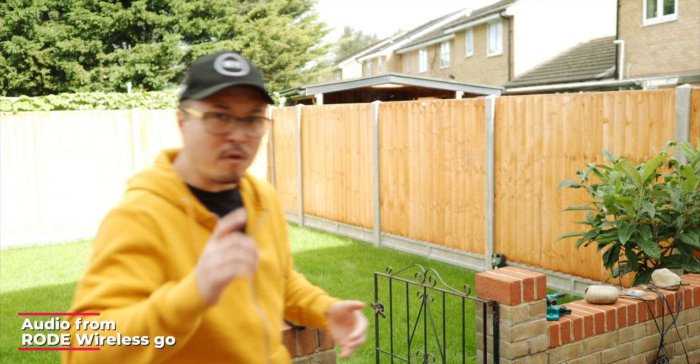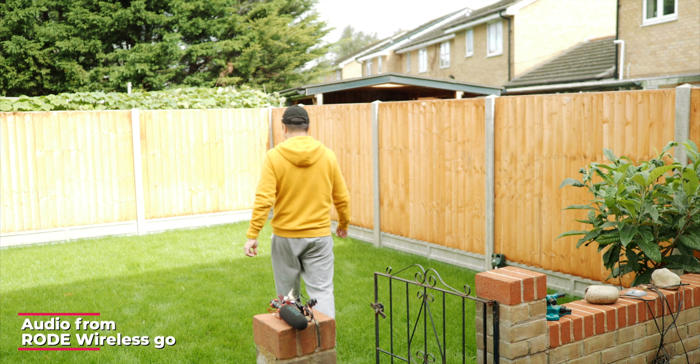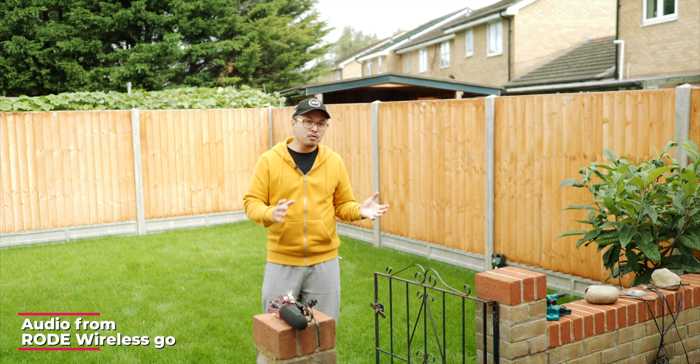So in this case, if I walk further away from the camera, you can see my sound level hasn't really changed because the distance between my mouth and the mic remains constant. So I can even walk left and right, it doesn't really matter, and the sound will also remain the same. If I walk further away, let's see, I can walk to the end of the garden and you can see that my sound hasn't really changed at all. There you go. So this is the flexibility I'm talking about. If you want to have some sort of dynamic scenes where you are quite a bit away from the camera, but you want to keep the sound level the same, this is the best or possibly the only option.